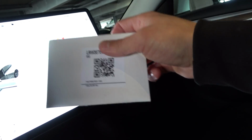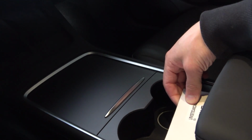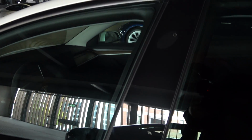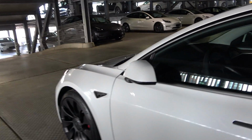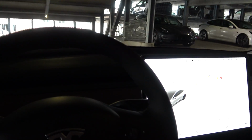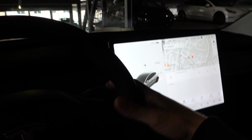So the keys should always be in the middle console. So the keys should be here. Yeah, so I found the keys. To start the Tesla you should put the keys here, and if I press the brake, okay, it starts. And we can also try to lock and unlock the car. So basically you just put the key next to the B pillar, and yeah, it locks and unlocks. It's pretty dark inside. You just put the drive in. We're heading out.